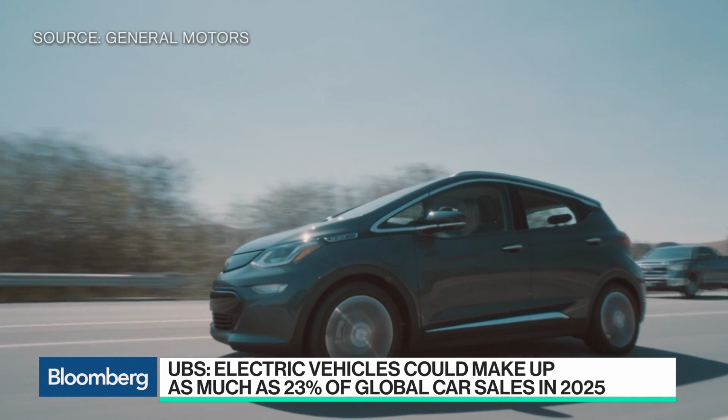Any idea when Chevy will be making the car more widely available, with less of a focus on California specifically? I don't have any official news there. I assume it'll be ramping production like most vehicles throughout the rest of the year. It only launched in the fall.